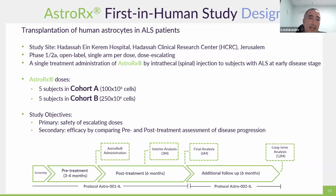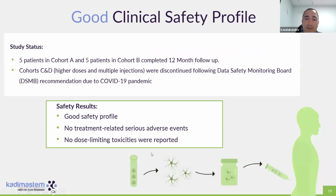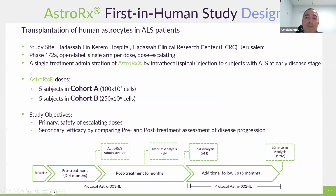So the study was designed like that we originally had 4 groups, 4 cohorts, 5 subjects in each cohort, and the idea was to do a dose escalating assay. Due to the pandemic, we only could have accomplished cohort A and cohort B, which are 2 doses, a dose escalation assay, 100 million cells and 250 million cells. So the study was designed like that there would be a screening and a run-in period for about 3 to 4 months to collect the ALS-FRS and other parameters for the patients, to treat them with AstroRx, and then to do the follow-up every 3 months, up to 12 months. So we're talking about single injections and follow-up.